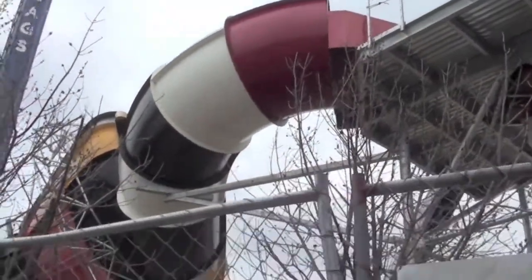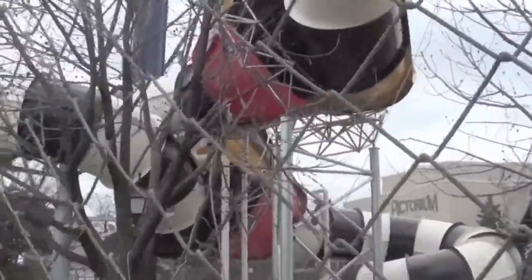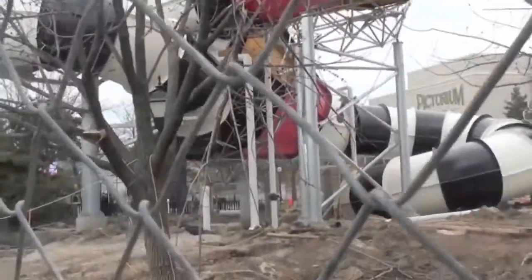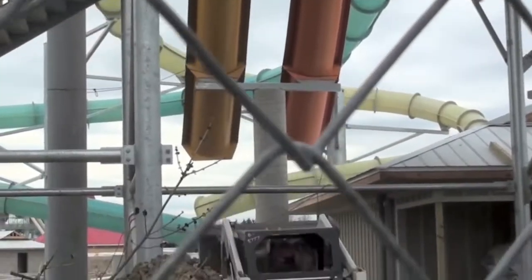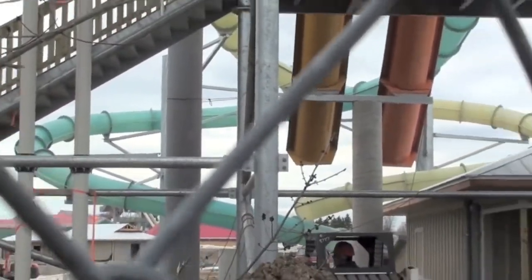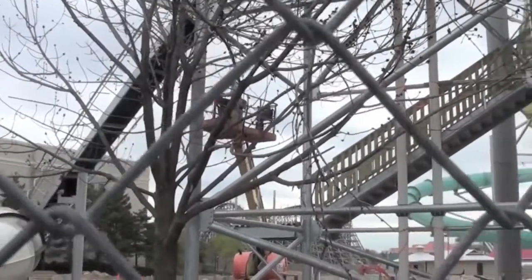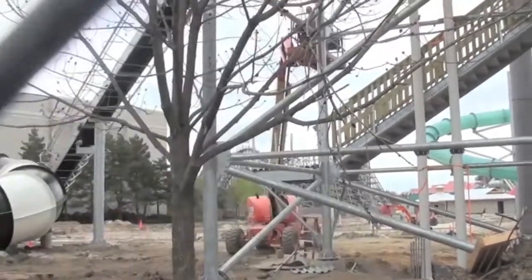Nice new raft tube. Pretty cool. It's got the two drop downs, the two little tornado drop downs, which are nice. And you see the remnants of the dual speed slides, the pieces that were actually on the other side, as well as the bottom of the two racing loops. Guys up on boom lifts, guys on Bobcats. Everything's looking good.